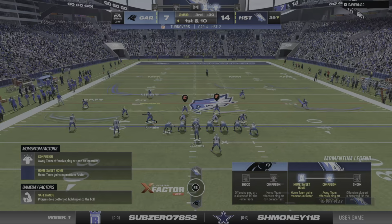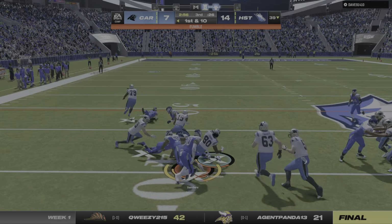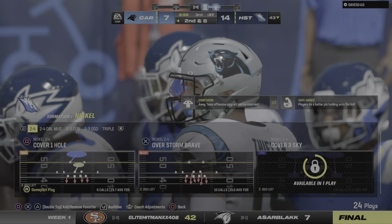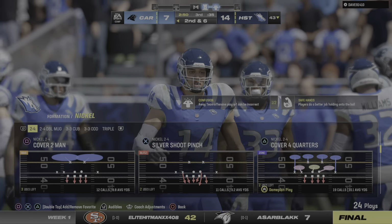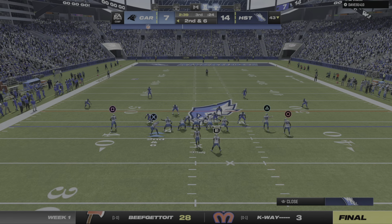Good starting field position for them as they come up first and 10 at the 39-yard line. It'll be Sanders to begin the... And he fumbled it. It's on the ground. Wow, that ball gets knocked free, but a teammate comes along and scoops it up. It's almost like baseball. Guys at bat, people are on base in scoring position. One guy doesn't get him home. The next guy comes through and picks him up. And avoids the turnover. The fumble on first down now.